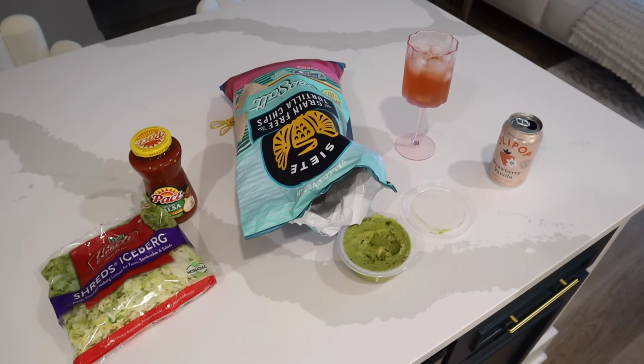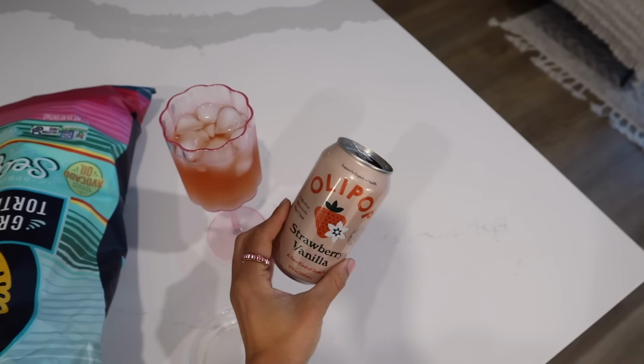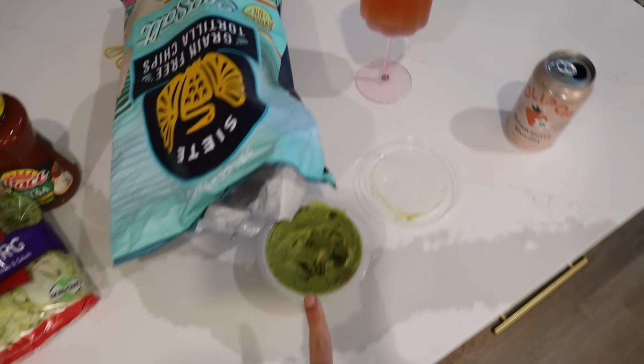This right here is the epitome of romanticizing my night for me. Like, I just poured myself my Olipop. This is my favorite flavor. It's so good. It's strawberry vanilla. And then we've got some chips and guac.